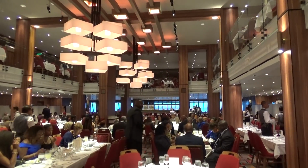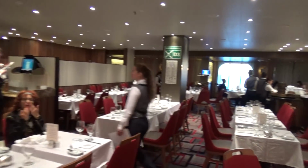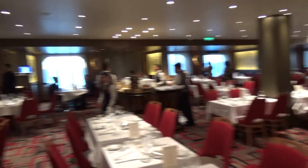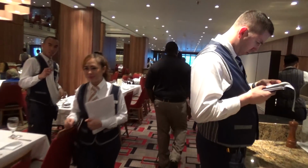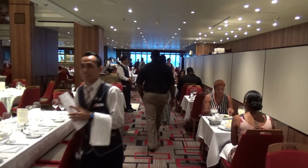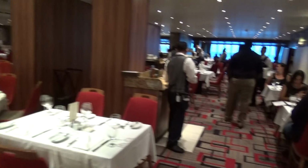From this angle it looks okay, but this dining room is deceptively bigger than you would think it would be. There are tons and tons of tables in here. This is our second day on a 2-night cruise, so tonight we're eating a little bit earlier. It's pretty empty. Last night was slam. Absolutely slam. Tonight it is not. But to give you a look at the dining room.